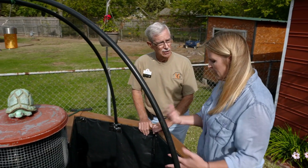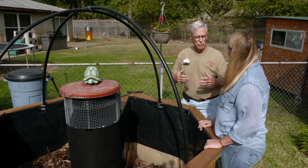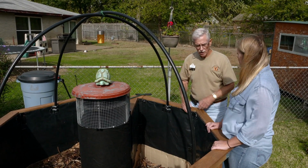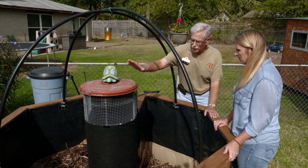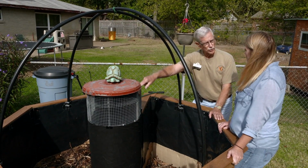So every time you're layering, do you add water to it? What's your process with that? I try to layer in a mixture of greens and browns together. Mix them together, then put it in. And then every time you add something, you water it. Every time you put kitchen scraps or coffee filters or whatever in the center basket, you water through there too.